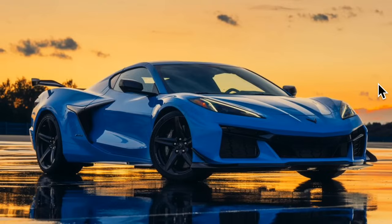The front end with its track-ready alignment and Cup 2R tires never runs out of grip. The giant pie pan ceramic brakes are astonishingly good, and the whole package is balanced enough that within just a few laps, you're beating your personal bests. Again, that is from Matt.